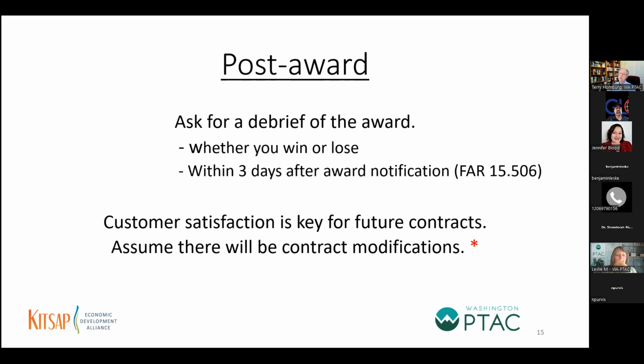So you have to respond within 3 days, but the agency is supposed to schedule it within 5 days after that. It depends on the availability of the debriefer, on the workload, all that kind of stuff. Even I had to schedule them out 10 days after I received a request. Also realize that an agency can offer a debrief in any number of different ways.